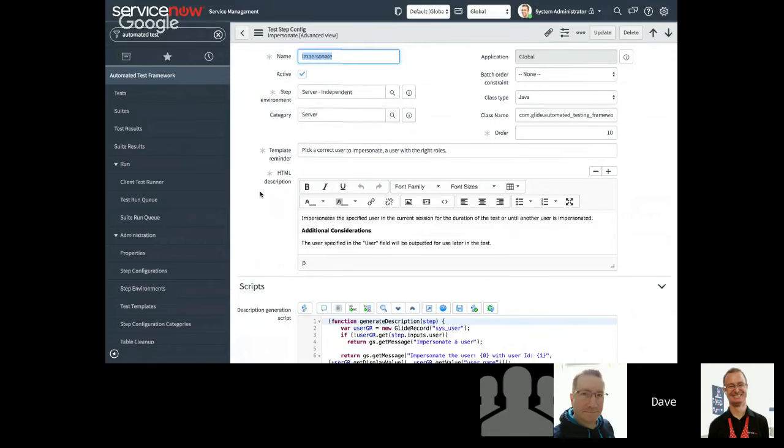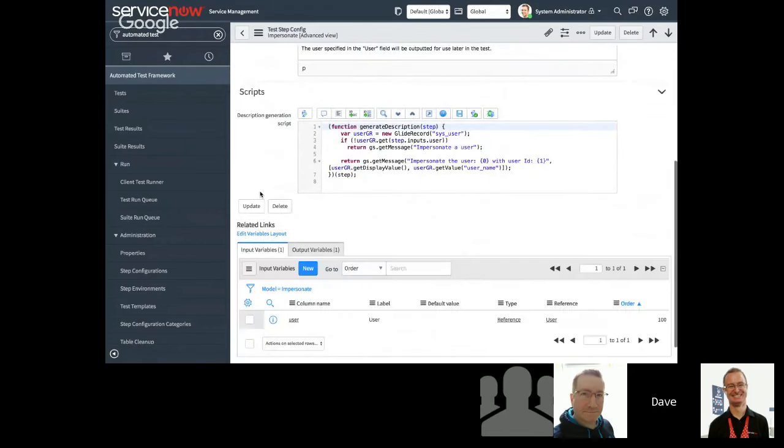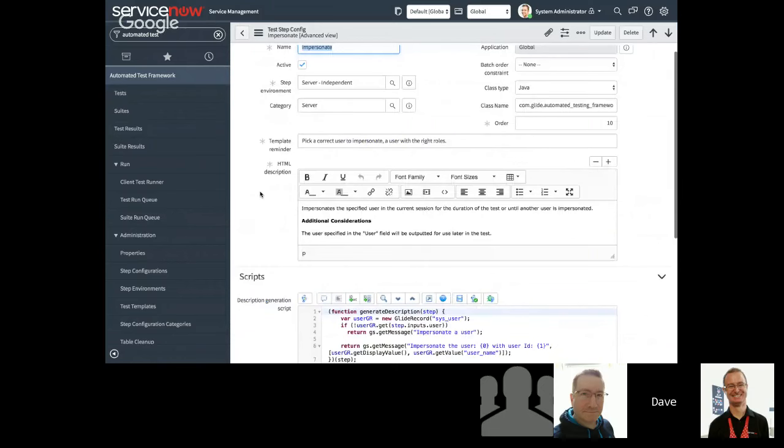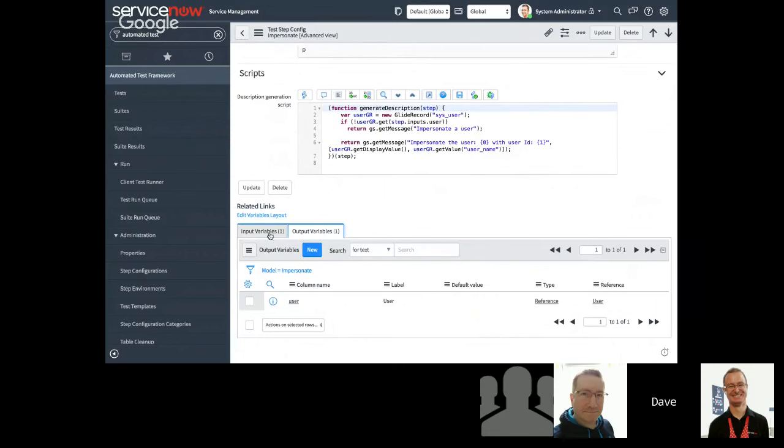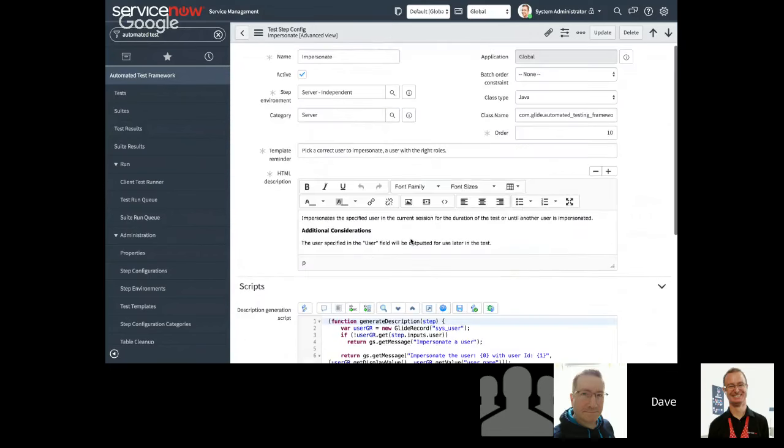It's got a little description, et cetera, and they're all built like this. In this particular case, it's got some input variables and some output variables. The input is the user. This is the thing you're going to configure when you instantiate the test step. In this case, the output value, same thing, is the user that you impersonated.